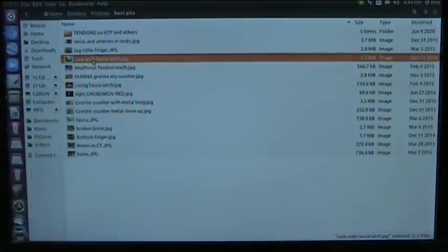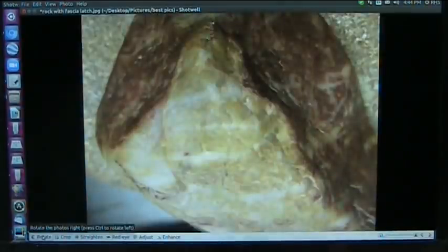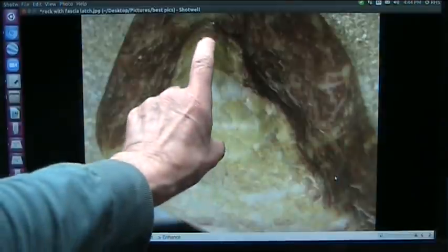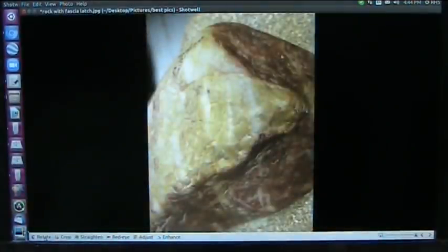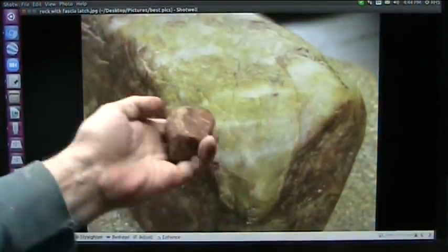Here it is right here. Boom, there it is. That's the same latch we just saw on the other one. That's the meat, and the latch is going up to hold the other piece of meat in position. See? That's this rock right here.